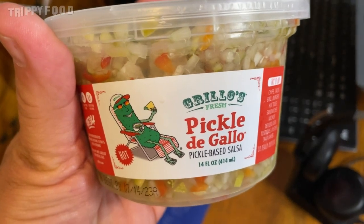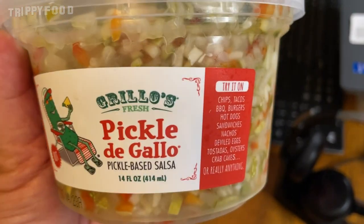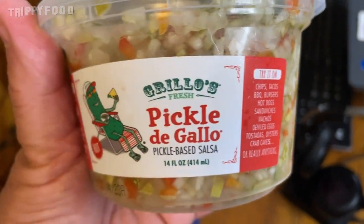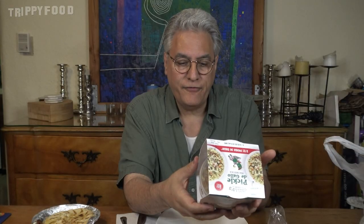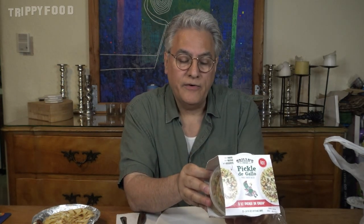The reason I decided to try pupusas in the first place was because I was at Costco and I came across this, and the brand is Grillo's, and this is Pickle de Gallo. It's a pickled base salsa, and so it's gluten-free, fat-free, certified kosher, blah, blah, blah. Let's see, what's in it? Cucumbers, which is the pickles, essentially. Brine, yellow onion, red bell pepper, jalapeno peppers, garlic, and habanero peppers.